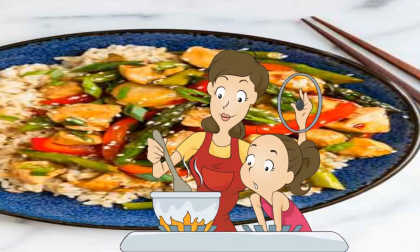Teriyaki chicken stir-fry. Because stir-fries are cooked over high heat in a wok or large sauté pan, they make some of the fastest meals. Serve this blend of chicken, tender veggies, and teriyaki sauce over brown rice or cauliflower rice.